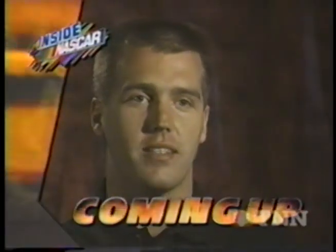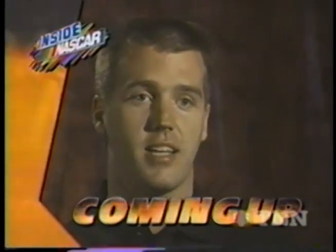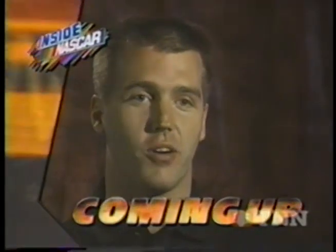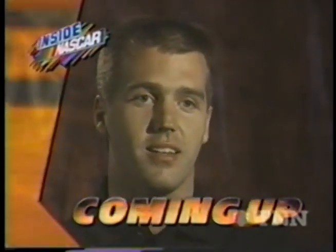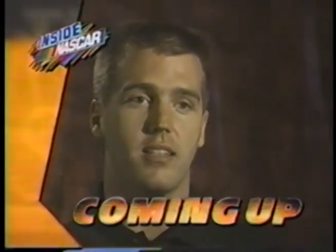A good feeling for me is that we're only 2 weeks into the season, and as a multi-car team we don't really have a lot of experience behind us right yet, and it's already started out this good. So, man, the future just lies ahead for all of us, and that's Rusty, myself, and everybody that's involved.